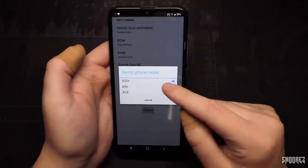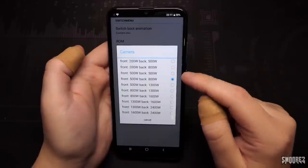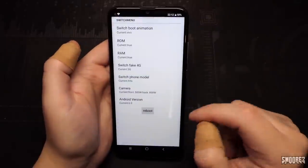Current phone model. The S20 Plus A9X or the Ace A9X. Camera. Front 500 watts and back 800 watts. I guess that was the resolutions that we got. And current version, Android 6. Let's see if I've broken it.